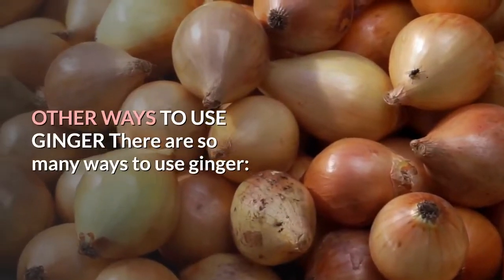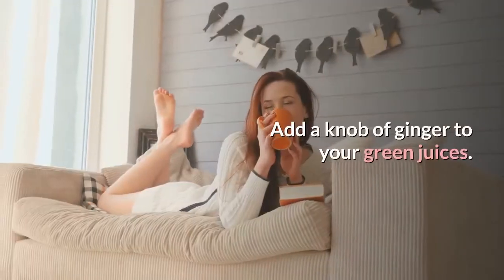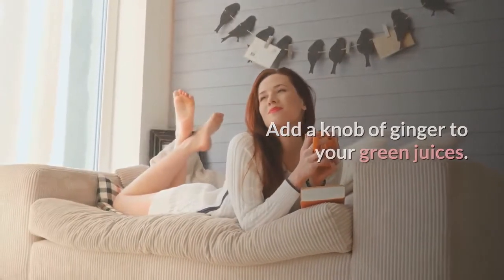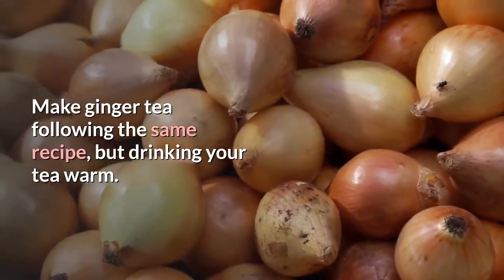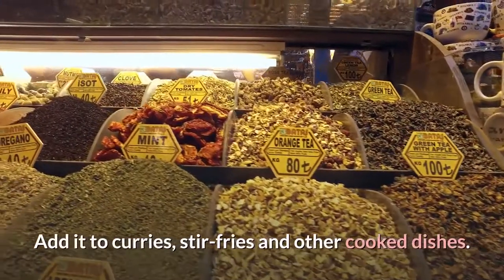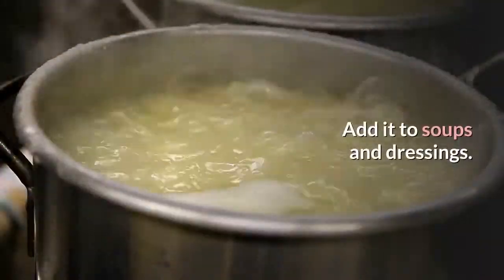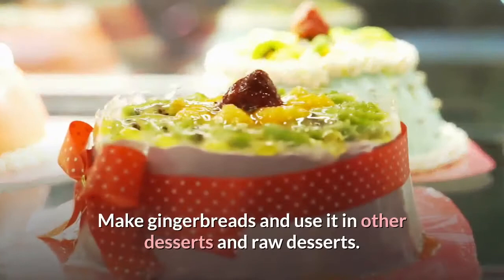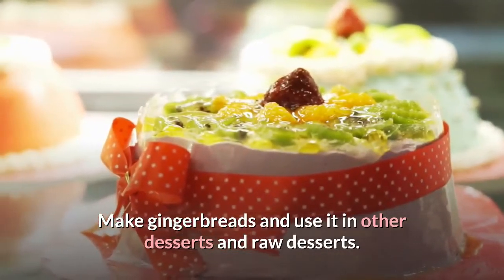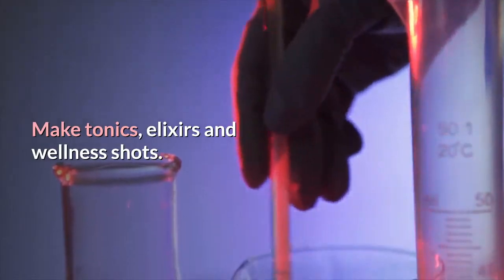Other ways to use ginger. There are so many ways to use ginger. Add a knob of ginger to your green juices. Make ginger tea following the same recipe, but drinking your tea warm. Add it to curries, stir-fries and other cooked dishes. Add it to soups and dressings. Make gingerbreads and use it in other desserts and raw desserts. Make tonics, elixirs and wellness shots.